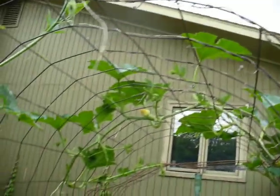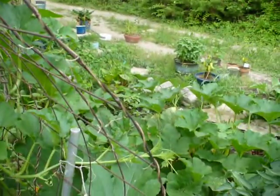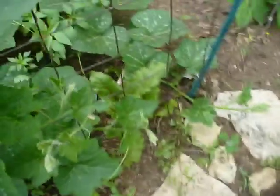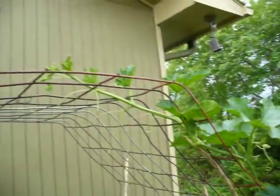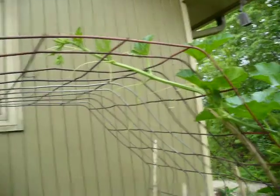So we got this arch. You can kind of see the arch, and the pumpkin's growing over it, and on that side, the pumpkin's got it, and then on this side, we're having the Chinese squash grow over it, and we gotta weave those ones over. It's kind of growing under. And then here's our other arch, which was too shady, nothing really grew on it, but the pumpkin's starting to grow on it now, because the pumpkin's ridiculous.